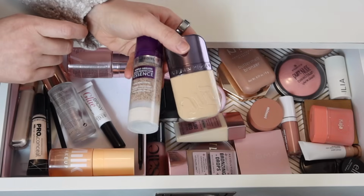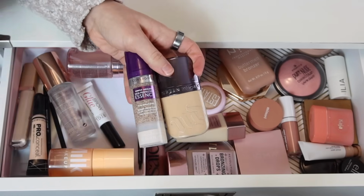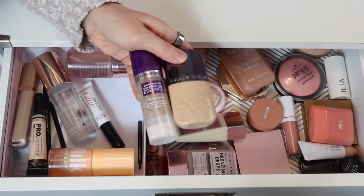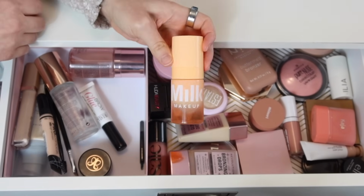But long story short, these have both grown on me a lot since the first time I tried them, but I think I'm going to go ahead and put both of these back into my collection for now since I've used them both quite a few times and would like to get some use out of some of my older foundations now. Okay, the Milk Makeup Cloud Glow Primer.